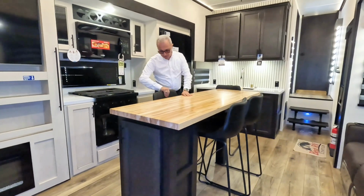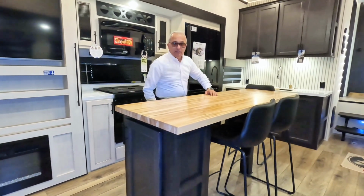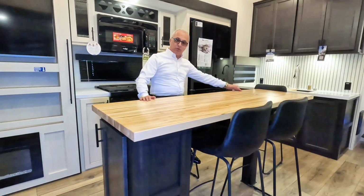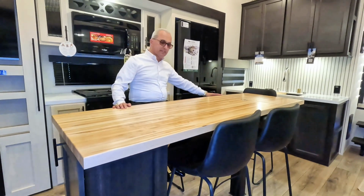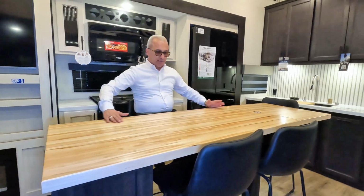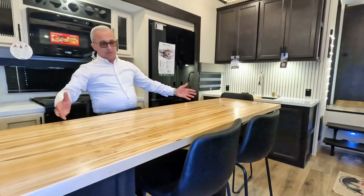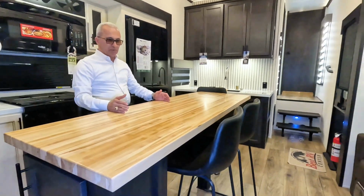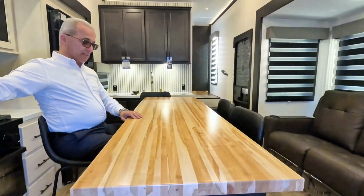This huge counter, the island in the middle. As a matter of fact, if this island is too big for you, you could make it shorter, because this island folds down right here. But the beauty about this island is that it gives you the ability to sit four people on it. And it's a nice dining table. You could use it just to hang around with people. You could sit on it, eat, and watch the game at the same time.